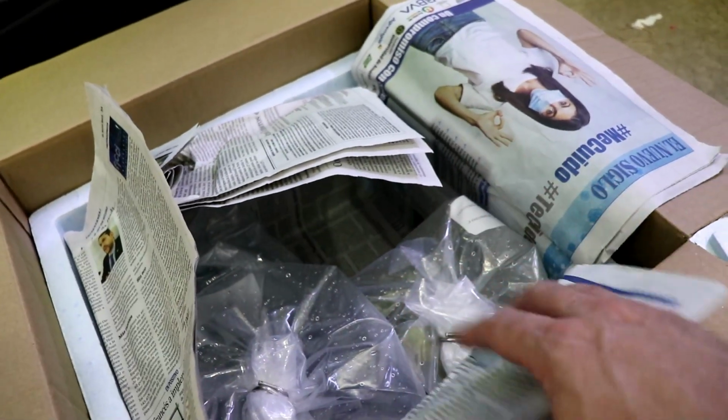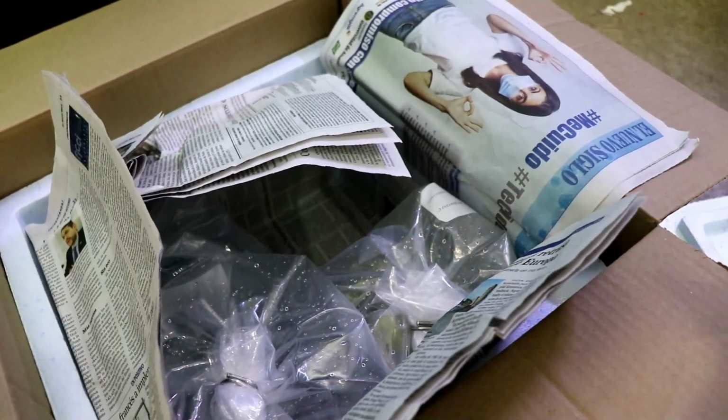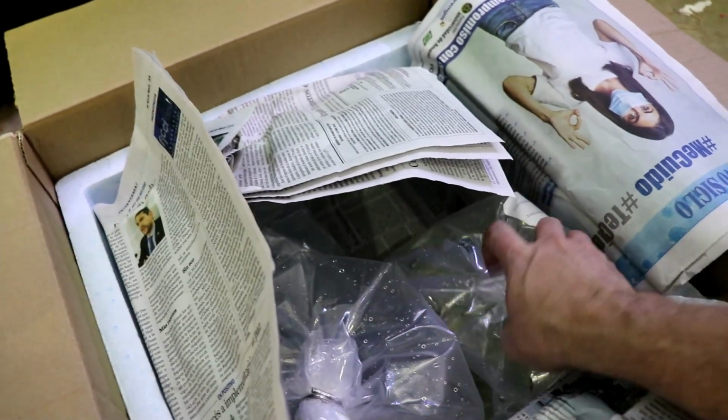And when you order these things, you're never really sure what size you're gonna get. Like those say, I think they said small, and those are pretty young. They're a little smaller than I kind of thought they were gonna be, but that's okay.